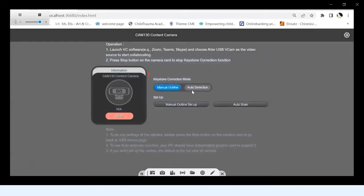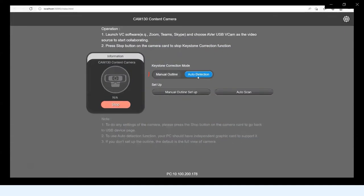One more thing, if you choose auto detection, this will require a graphics card, depending on the laptop you are using. If you have a graphics card, you can use auto scan instead of manual outline. Auto detection, select auto scan.